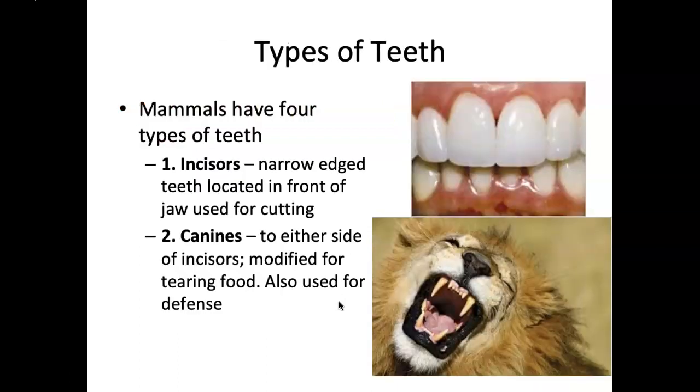If we look at the types of teeth, mammals have four different types of teeth. The first type is going to be the incisors. The incisors are going to be the teeth that are usually located at the very front of the mouth. They have a narrow edge to them, and they're used for cutting. These are the ones that you would use if you're biting into an apple or cutting through your food, and usually will have a sharper edge to them.